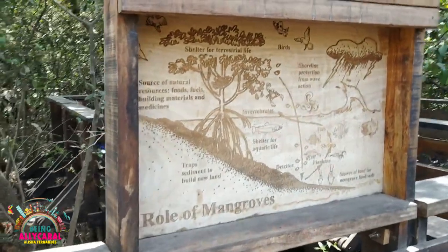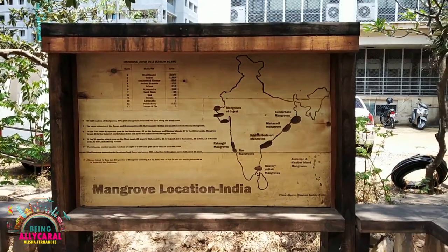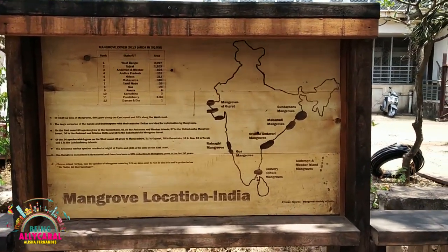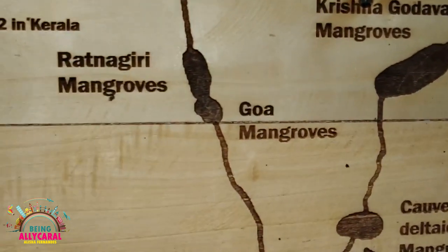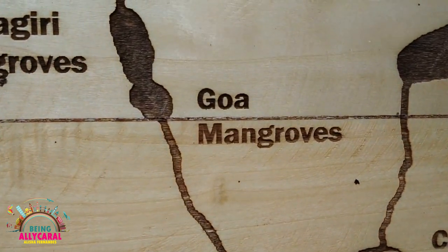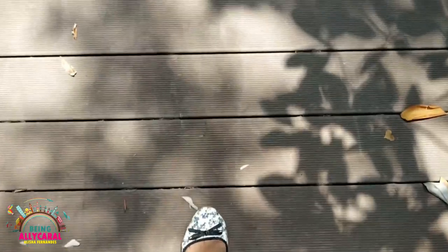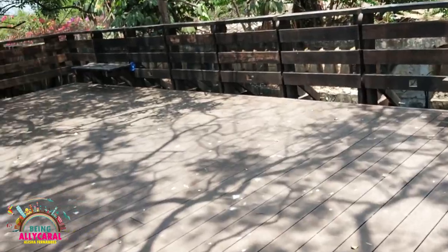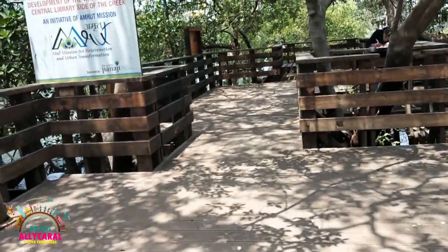Another interesting aspect about this walkway is that it has boards, which are very informative. This one tells you about the various locations of mangroves in India. At the moment, we are here at Goa Mangroves. By the way, Goa shares a special relationship with mangroves, as Goa is home to about 16 different kinds of mangroves, and it is believed to be the best in India.